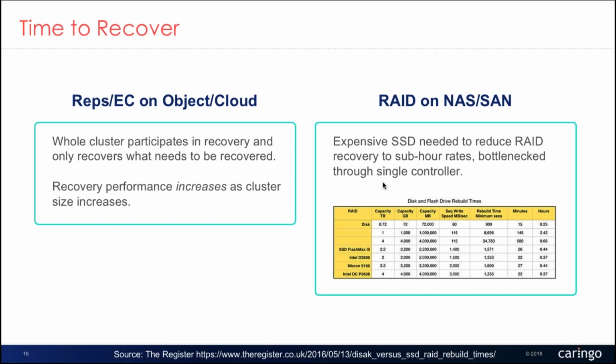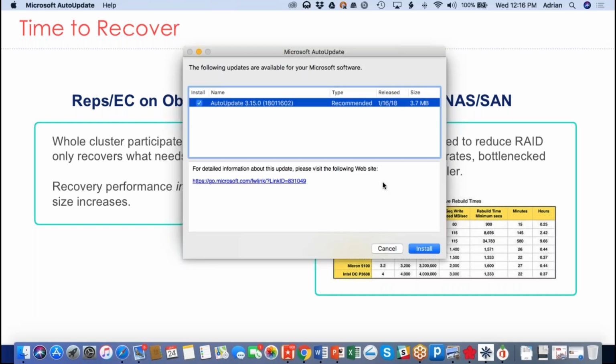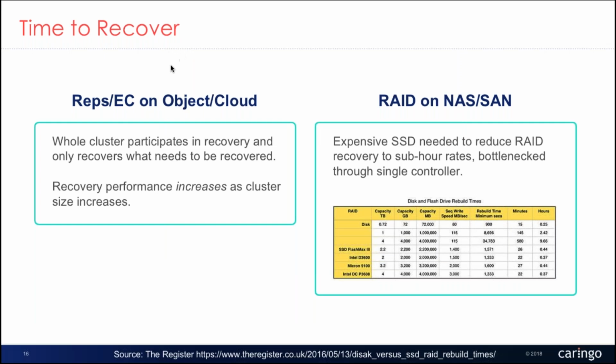Yeah, and again, in Swarm, from a time to recover standpoint, time to recover is quicker when you have more nodes in the system, because all nodes in the system participate in recovery. Our health processor actually checks in the background for bit rot, so you don't have to worry about reading a file and then finding out that it may be corrupted and has to be rebuilt. We do all of that in the background.